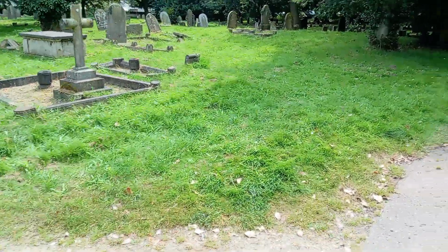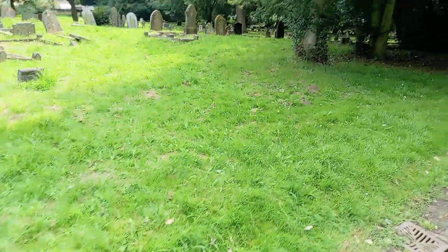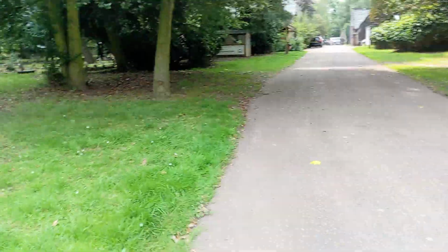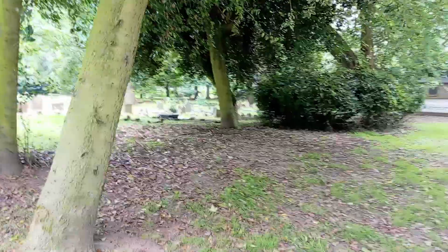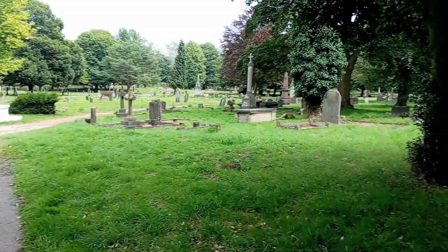Again, I've tried to give you as much information as I can in a very short space of time. This is a beautiful cemetery. It's the Hardwick Road Cemetery in King's Lynn. It has two sides. One side is a bit more compact and quaint. The other side, I feel, is a bit more open and a bit more airy and has a more comforting feel. But no matter what you do, hold your loved ones, tell them you love them every day.